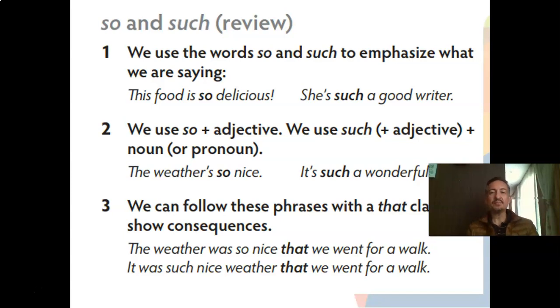Okay? And what about such? We use such plus an adjective, but this is optional, okay? And plus a noun or a pronoun. For example, I can say, it's such a wonderful day. So wonderful is an adjective and day is a noun. I cannot say it's so a wonderful day. So this doesn't sound good. But I have to say it's such a wonderful day. Such, adjective, and a noun or a pronoun.